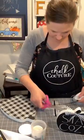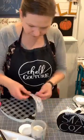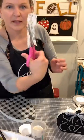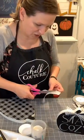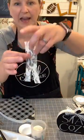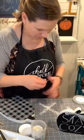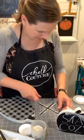Hold on a second, because this one's too thin. Or here's what I can do. This one's too wide compared to the other ones. I'm going to cut this one in half this way. It's about 1.5 inches wide, and it's too wide for this project. So I cut it in half lengthwise, and now I have two skinnier ones. Make it work. We're going to make it work, girls. We tell the project, you are not the boss of me.